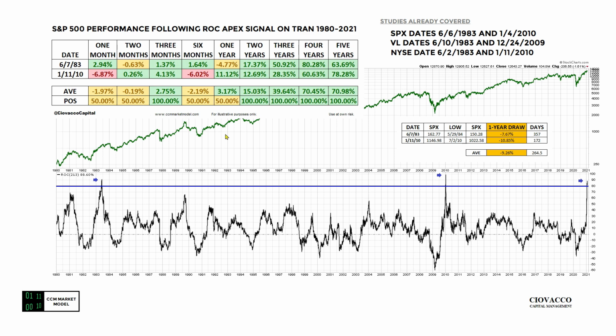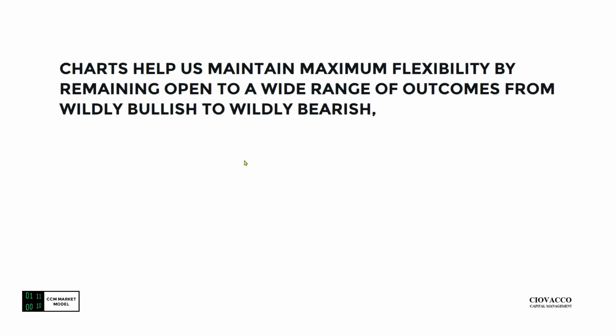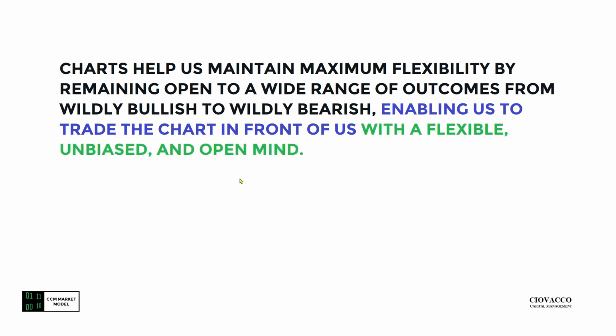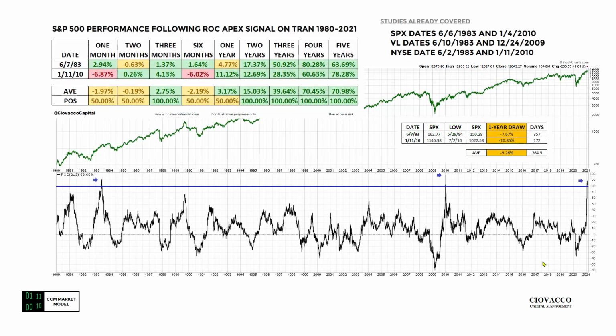All of this is helpful because the charts and the studies help us maintain maximum flexibility by remaining open to a wide range of outcomes from wildly bullish to wildly bearish. And that enables us to trade the chart in front of us with a flexible, unbiased, and open mind. That all sounds great, but ask yourself, was it helpful to have a flexible, unbiased, and open mind in April and March of 2020?